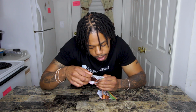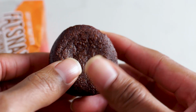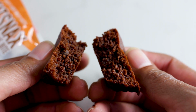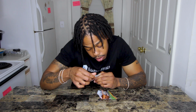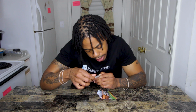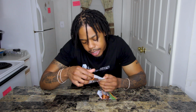For the regular brownie, you have cocoa almond blend, allulose, which is new to Fat Snacks. But allulose is really taking over, and for good reason. Eggs, butter, palm oil, water, chocolate chips, vegetable glycerin, erythritol, xylitol. Keep this away from your dogs. Stevia, natural flavors, sunflower lecithin, aluminum-free baking soda, xanthan gum, and sea salt.